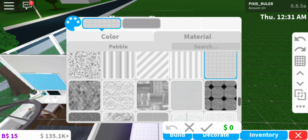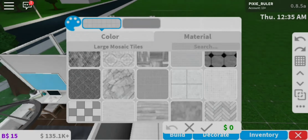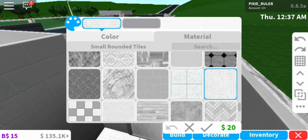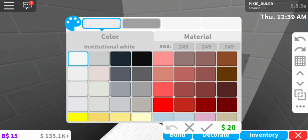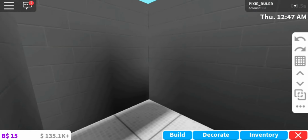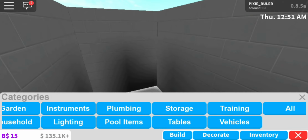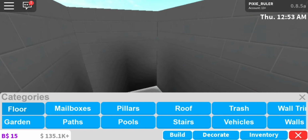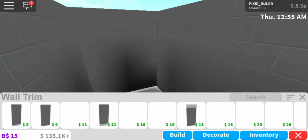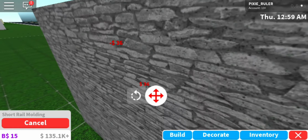Now we need to go find the flooring. I don't care, I'm sorry. I think this is perfecto. Okay, I think this will do beautifully. I want to put up wall trimmings. Is that what they're called? Yeah, wall trims. I want to put them up because I feel like it.